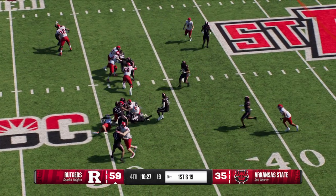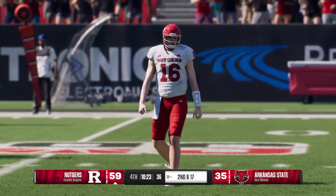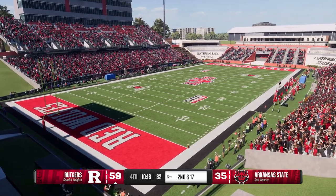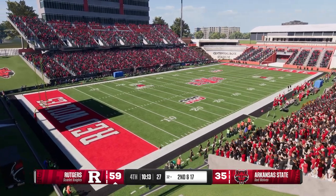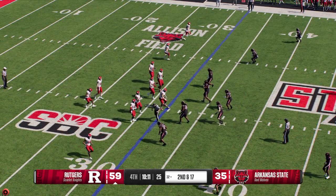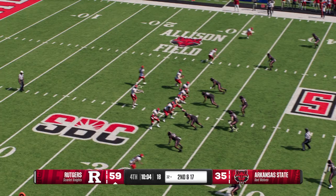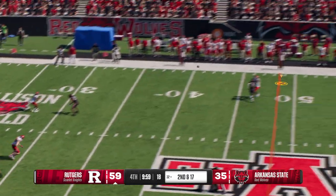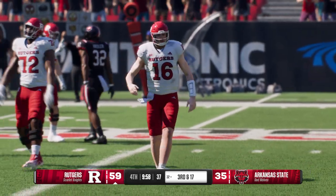Running back searching for a hole. Really nice stop there from this senior leader. Kept it on the ground on first down, now back to the line. On 2nd down, he'll let it fly. Looking left. Nice defensive play to get a hand in there and knock it away.